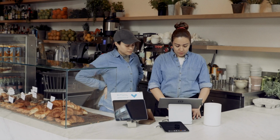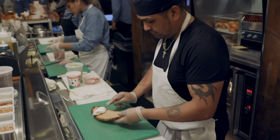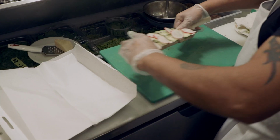I can hire someone today and they can learn Square within 5 minutes. In this business, communication is everything. In life, communication is everything. I push 3 buttons. I trust my chefs know what they're doing. I trust they've got the message that I've sent and there's not much needed for clarity.